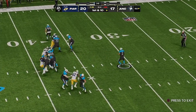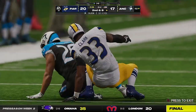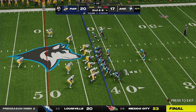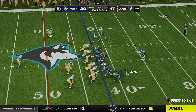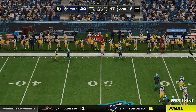Now a play fake, and here's Locke. He'll get that to Charbonnet. Just a gain of a couple there, and it's second down. So many times you hear today's NFL described as a space game. Get your best players into space with the football in their hands. That's why sometimes you just swing it out to your runner, get him out in the flat, and let him have a chance to make people miss in open field.